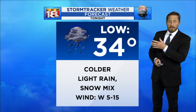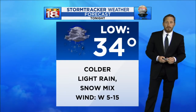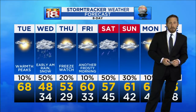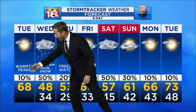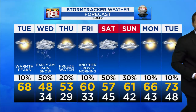Enjoy that. Upper 60s. Could even hit low 70s in our southern counties. Mid 30s, colder, that light rain snow mix overnight. You'll hear it going through, and then it'll be out of here by the time you wake up. More than likely gone, but we could have lingering cloud cover, occasional showers. And of course, that 20-degree or more drop, high to high, between today and tomorrow. That'll be a wake-up call, right?